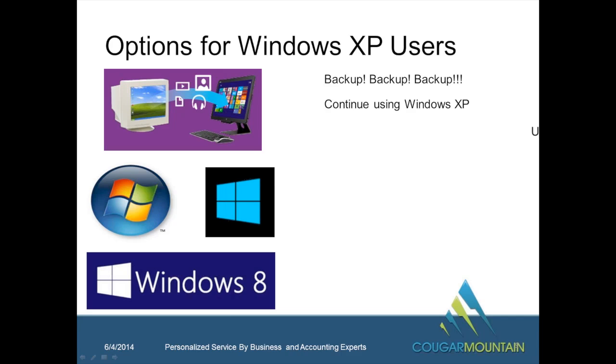Also, you won't have to come up with any money to upgrade your operating system at this time. However, the cons are, of course, we talked about, you're going to be vulnerable to security and compatibility issues. So that is something to consider for sure.